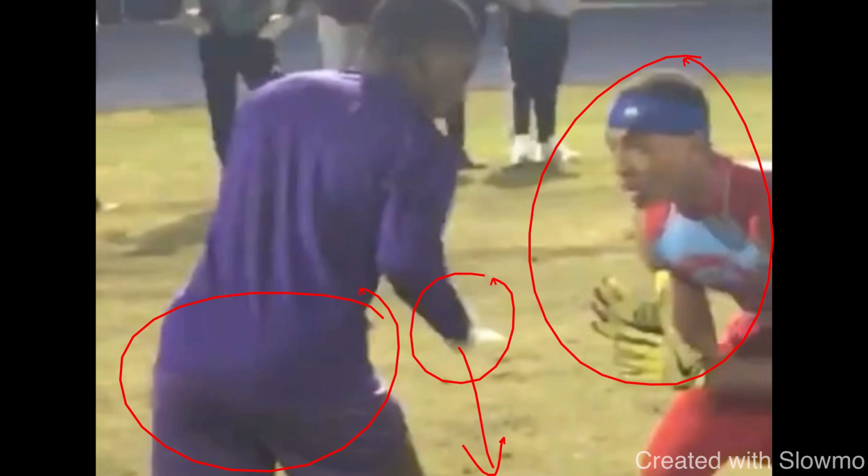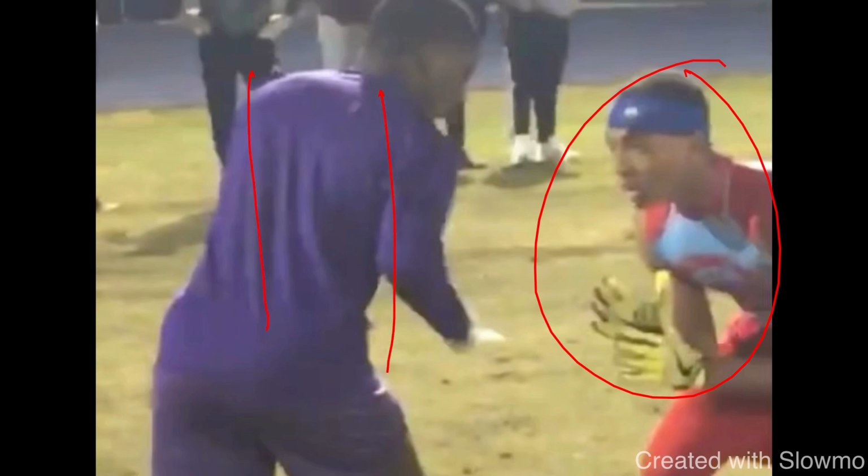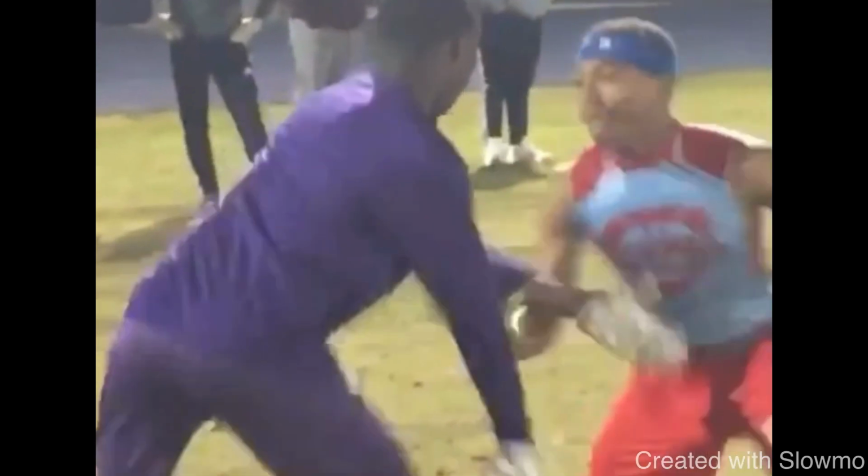But more importantly, fellas, you've got to have good pad level. The low man in football, you guys were probably taught this when you were 7 years old. Low man is going to win in football. So when you come up to the line and this DB is in a low, explosive position and you're standing up tall with your chest up in the air, chances are he's probably going to have the upper hand. When the snap of the ball starts, you see how this wide receiver doesn't do much with his feet.